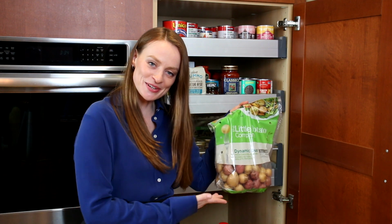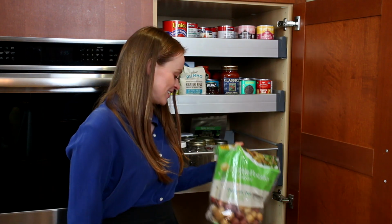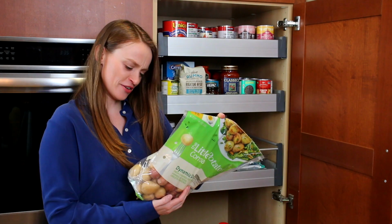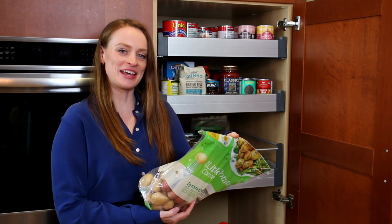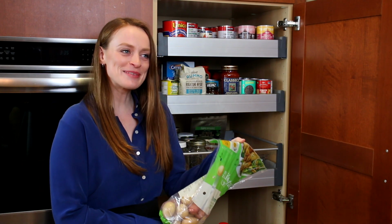Potatoes! Potatoes are gluten-free. She's an East Coaster. Potatoes, gluten-free. Where are those from? Are they from the East Coast? They're from Costco. They're from Edmonton. Do they make potatoes in Edmonton? Do they make potatoes? Yes, I'm sure they do in the potato factory.